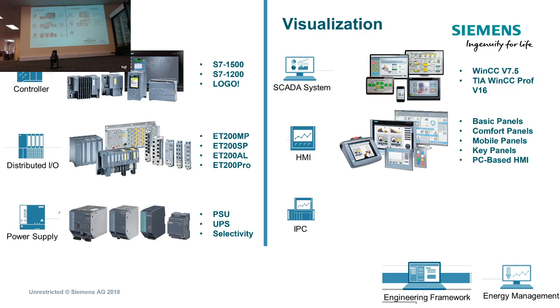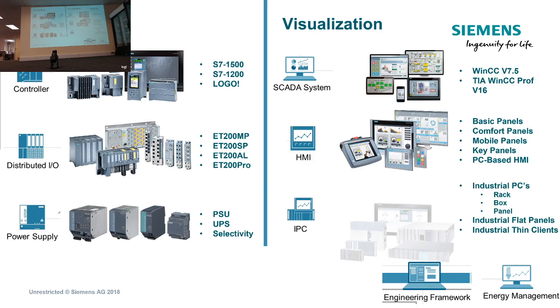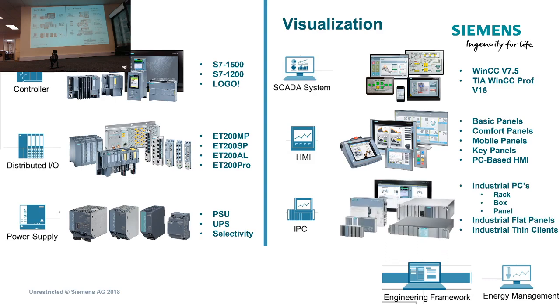We also offer industrial PCs, rack box and panel, and also industrial flat panels and thin clients. Also, depending on the type of application you require, you give us normally the specs and we actually spec this for you. So we use something called the TIA selection tool. It's a free tool you can download, you can Google it. And this basically helps us spec our PLC depending on your application.